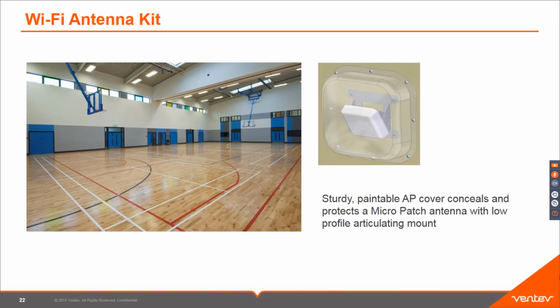And we've deployed these in stairwells. We've deployed them in gymnasiums where customers need to protect the AP or want to hide the antenna. And in this solution, you're probably wondering where the access point is located. In these solutions where the customer decides to deploy with the Wi-Fi antenna kit, they've installed the access point on the opposite side of the wall, and they'll drill a hole with conduit to connect the antenna that you see here, the micro patch antenna, through that wall, and that mounting bracket comes with the solution. So it's a very unique solution, but reducing the form factor is a great way to help conceal the solution, and also the bubble enclosure enables you to protect it as well.